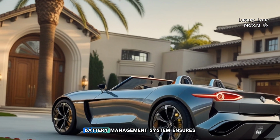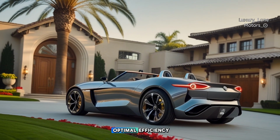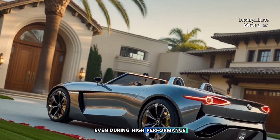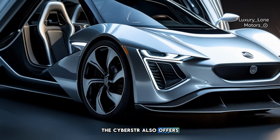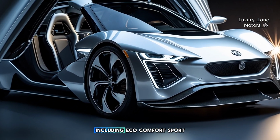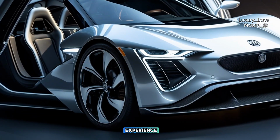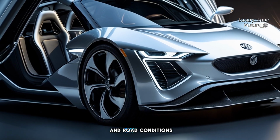The advanced battery management system ensures optimal efficiency and longevity, while the liquid cooling technology prevents overheating even during high-performance driving. The Cyberster also offers multiple driving modes, including Eco, Comfort, Sport and Track, allowing drivers to tailor their experience based on their preferences and road conditions.